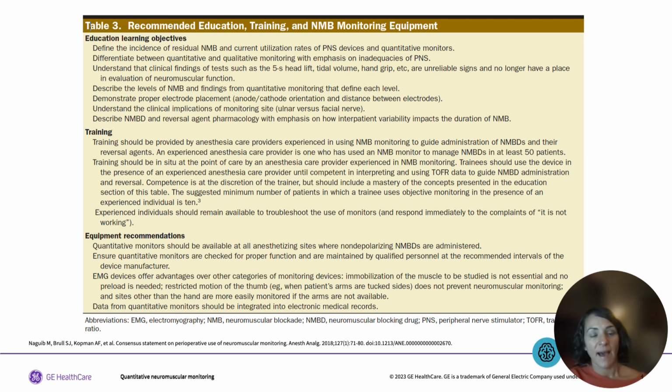And they talked about having key people who you identify in your institution who are going to be early adopters and who want to become the experts in this device. And before you roll it out to the whole team, start off by allowing those individuals that you've identified to build up their experience. And I think this report recommends a minimum of 50 cases managed, a minimum of 50 patients managed with the use of the monitor.